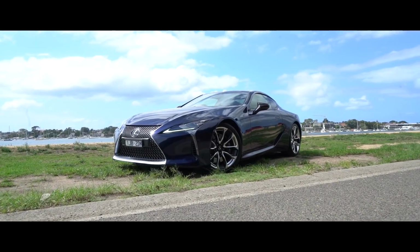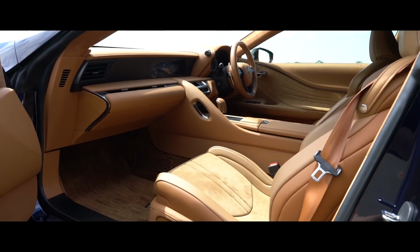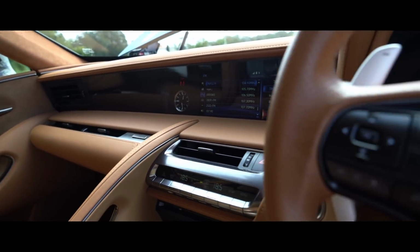Under that long bonnet is Lexus's 5-litre V8 producing 351 kilowatts, or 477 horsepower, and 540 newton metres. The active rear wing helps keep things stuck to the ground, and oh, just look at this interior.